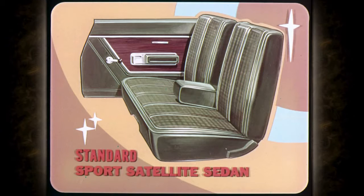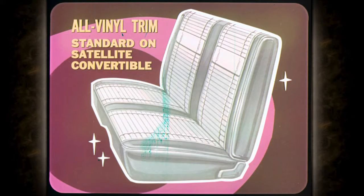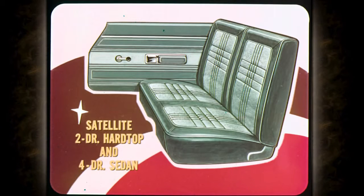The standard Sports Satellite sedan. Nothing less than great. An exclusive plaid trim on a bench seat with a folding center armrest. Now, look at the best. GTX and Sports Satellite bucket seats. Pleated leather grain vinyl, beautifully contoured for individual comfort. And notice the wood grain vinyl door paneling. This all-vinyl trim is standard on the Satellite convertible, optional on the Satellite two-door hardtop and four-door sedan. Standard trim for the Satellite two-door hardtop and four-door sedan is this attractive cloth and vinyl.